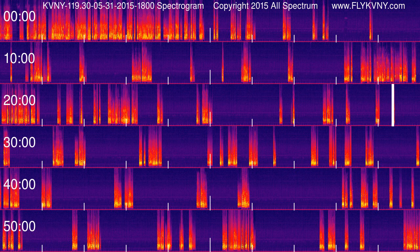Glass Air 0 Tango Tango, disregard. There's a twin Beech on the east side of the field turning base for the other runway. Got him in sight, 0 Tango Tango. Thank you.